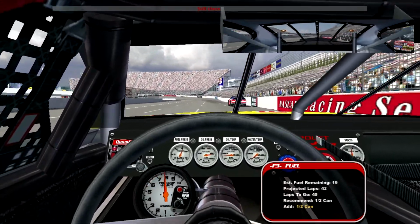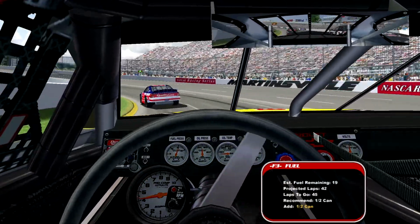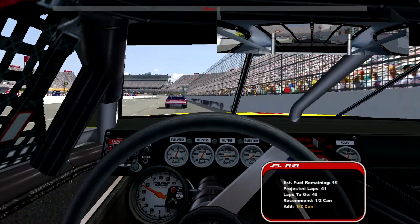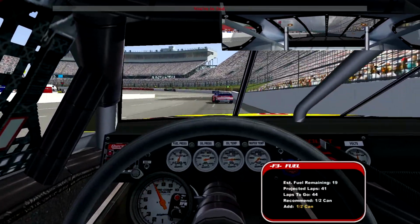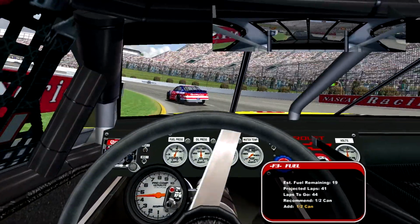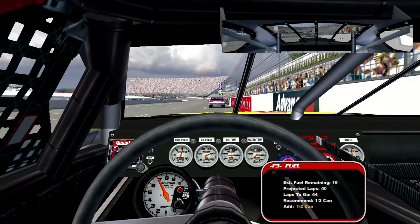A little door-to-door action here with the 3 of Earnhardt. I think we'll be able to clear him here on the inside of this turn, and we cleared him out to the wall. And now let's focus on Jarrett. We're too early to really push. Let's stay in line here as best we can, but Earnhardt will not be denied. He's going to definitely give our back bumper a wear out.